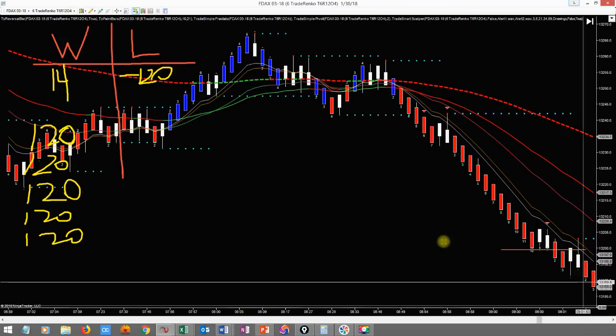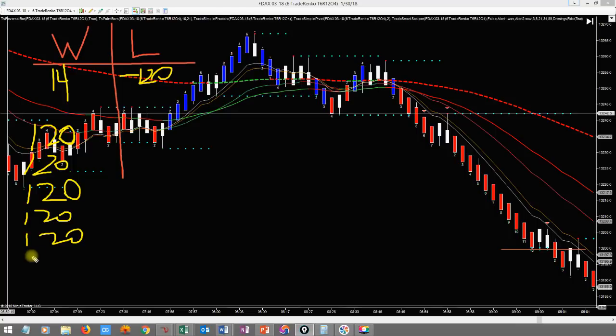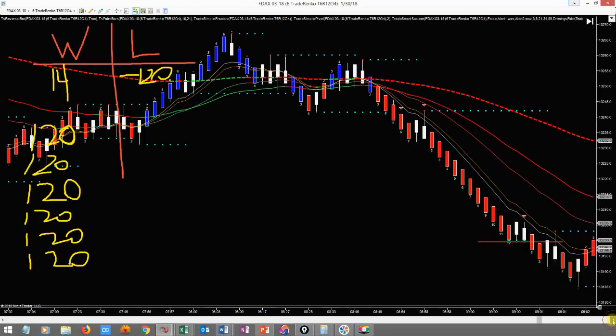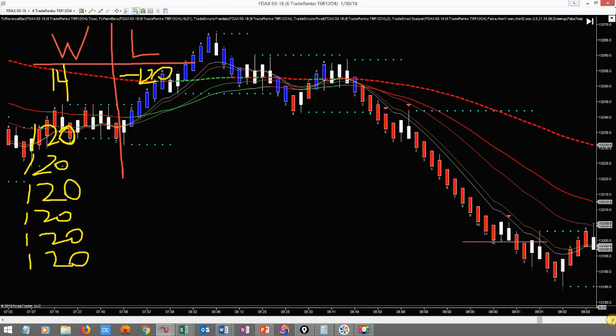And there you have it, another winning trade. 1, 2, 3, 4, 5, 6 trades so far. One loser, so that's pretty much 5 winning trades already. And you're already 1 hour into trading. That's it. Okay, so nothing here.